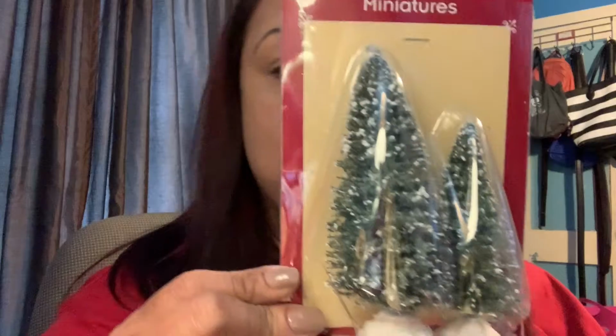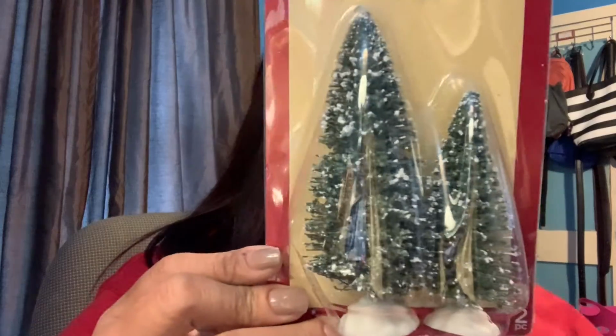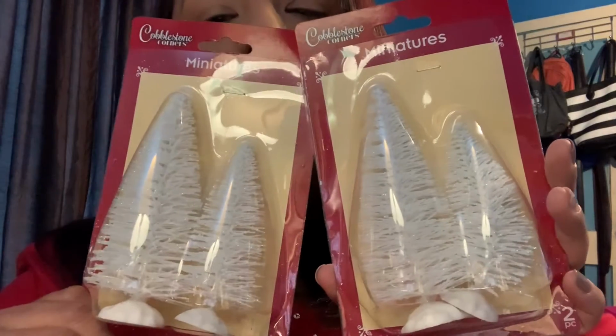Okay. When my mother-in-law passed away, she left all her little houses to my daughter. And so my husband's going to make some shelves, and he's going to put them there. Maybe I'll do a video and show you how she decorates it. But I found the miniature trees to decorate the little land that she's gonna put up there. So I got two green miniature trees, and then I got two white. And I thought those were so cute. So she can decorate for her little houses.